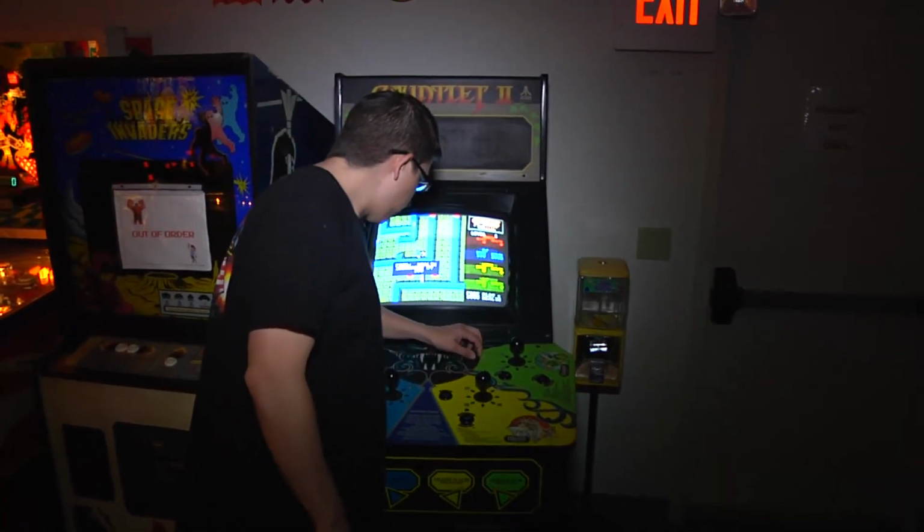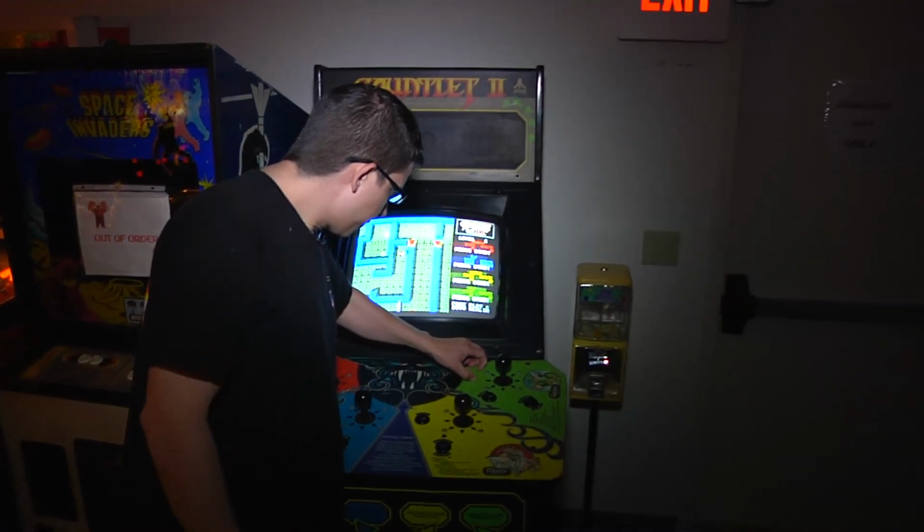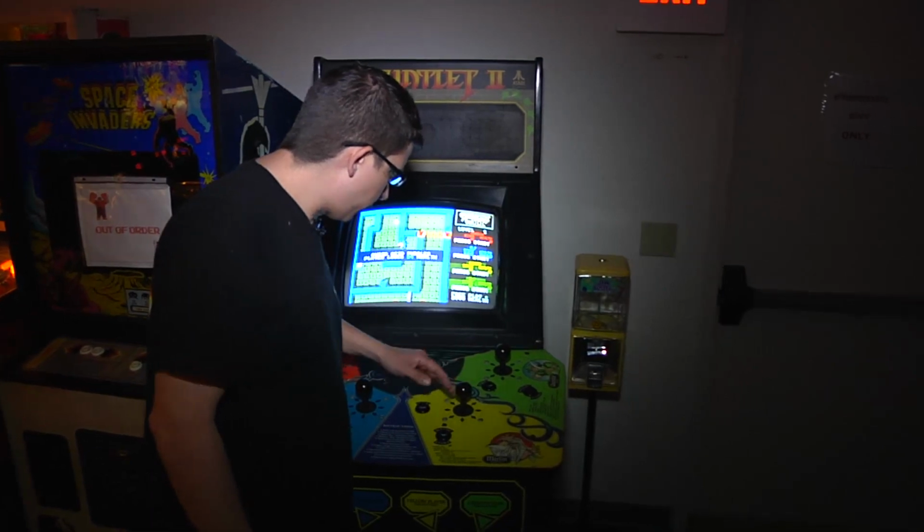Yep, Gauntlet 2 with maybe a little icing on top. Is that a conversion? Probably from a party. Was Gauntlet 2 an actual kit for Gauntlet? Yeah, they converted them, yeah.